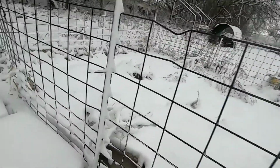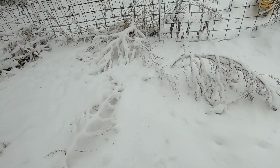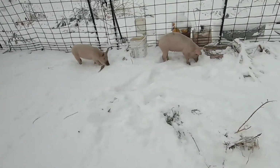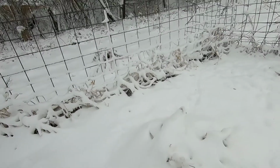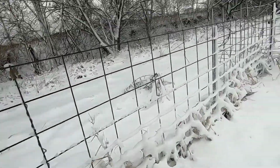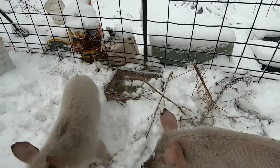See if I can get over this fence without breaking my neck. There's their water pan. Got slush in it. All right, where you guys got your pan at? Pan somewhere down here in the snow. Hi, babies.